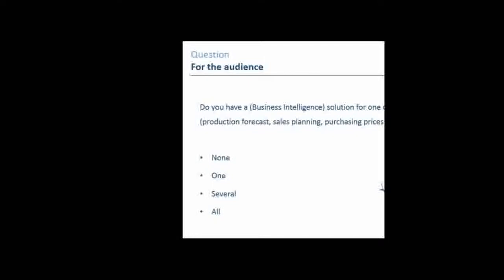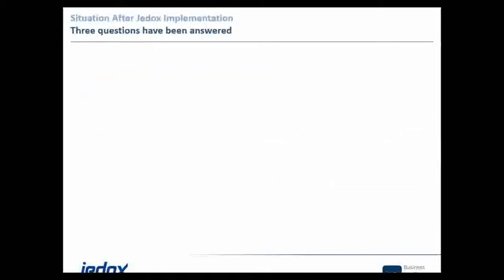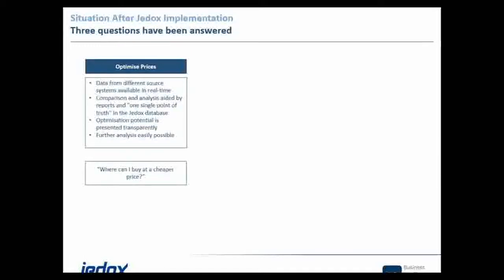Okay, so we see quite a diverse field. 70% of you actually have one solution for that, so that's great. That's the basic. Integrated. 50% say several. I would have expected to see that, because typically that's the way we see quite a fragmented data landscape or solution landscape. But yeah, okay, I hope I was able to give you a quick overview of how maybe some of these issues could be integrated into one tool.